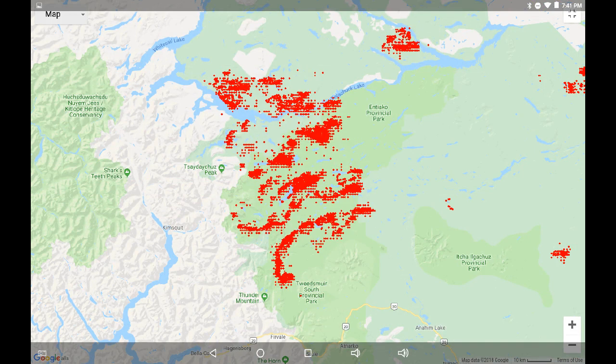This is the fire at Tweedsmuir South. Actually, it's a complex of multiple fires, and it's a modified response, meaning that nature is kind of taking its course as it's being monitored. We were looking at this on the RSAC radiative infrared, and it was throwing off a lot of heat, very volatile on those eastern edges and in those fire pockets.